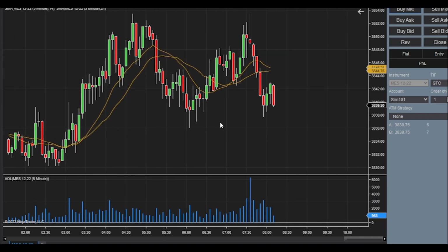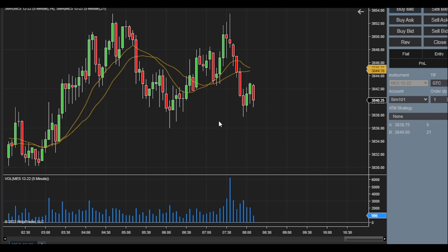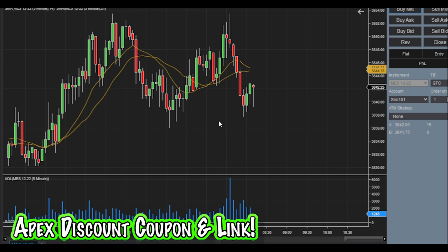What this is, it's basically the same thing, but you're only making $5 with each 1 point move. It's something good to practice with while you're learning. I definitely recommend trading this, especially if you're new to trading in general. Give this a shot. When you're learning what strategies work with futures, maybe try this out. Take some of the risk off. This is definitely worth doing.